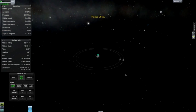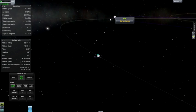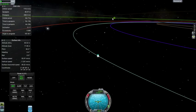And where we are going is we are going to try and go to Joule. Now, you see where it is there? It's actually pretty well lined up with us. Now, it's actually behind us in the orbit. In fact, it's about 180 degrees away from where we would want Joule to be if we were going to perform a simple Hohmann transfer orbit.